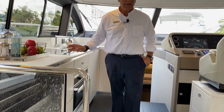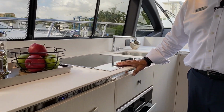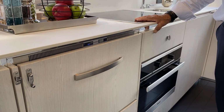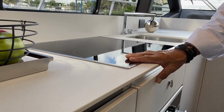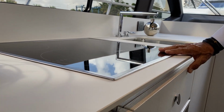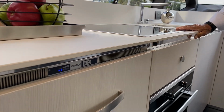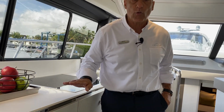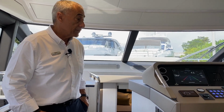One of the key things, whether it's the galley and looking at appliances, which in this case are Miele, which is the same appliance we would put on our 32 meter, which is 105 feet. So we try to bring the luxury brand and chosen suppliers throughout the whole range of boats, not just our larger boats.